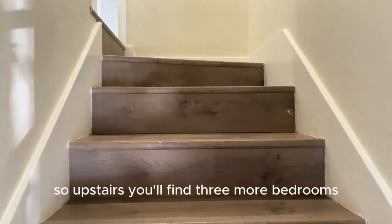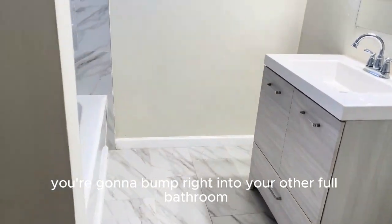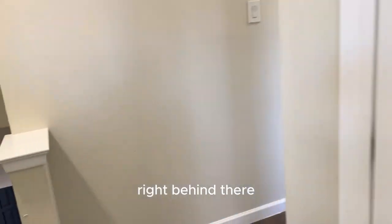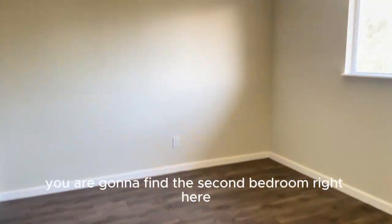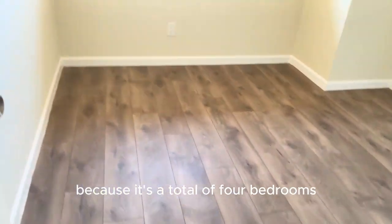So upstairs you'll find 3 more bedrooms and another full-size bathroom. As soon as you walk up the steps to your right, you're gonna bump right into your other full bathroom, which is pretty much identical to the one that is located downstairs. So you are matching. And then looks like some more storage space right behind there. Here's that view from the steps. Then upstairs you are gonna find the 2nd bedroom right here, and then you'll find your 3rd bedroom, and then the 4th, because it's a total of 4 bedrooms.